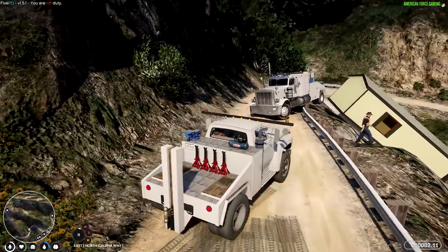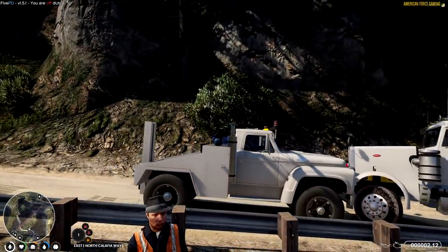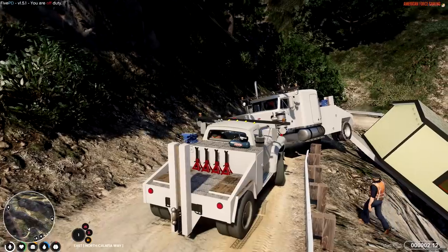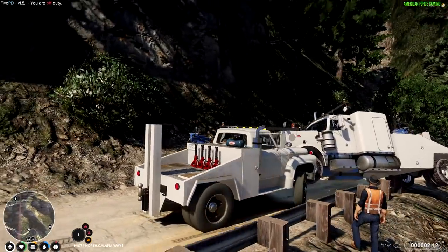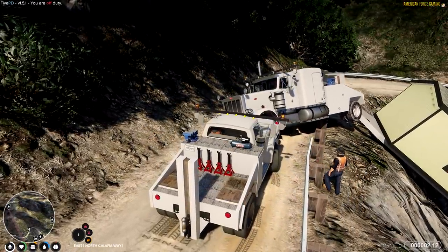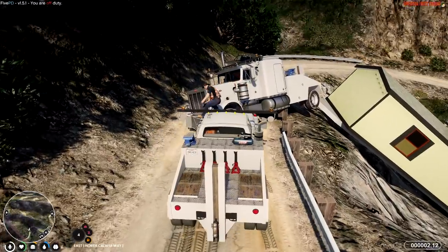I want to try to push this thing, because if that tree wasn't there, I could release the trailer. Is it going? Come on. Yeah, it's going a little bit. Oh golly, dude, you're not even on the guardrail. You're on the pole. Yeah, I'm on this post. Oh, watch yourself.